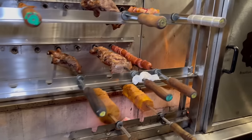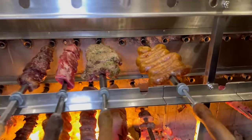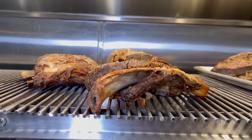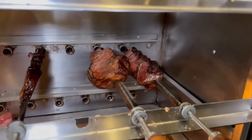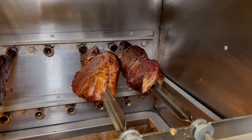I love this open kitchen concept. You can actually see all the meats being grilled right here. They have 13 cuts available. Whoa, look at those sausages. That just looks so good. And whoa, look at those beef ribs. And of course, picanha. That looks so juicy. Oh my goodness. I cannot wait.